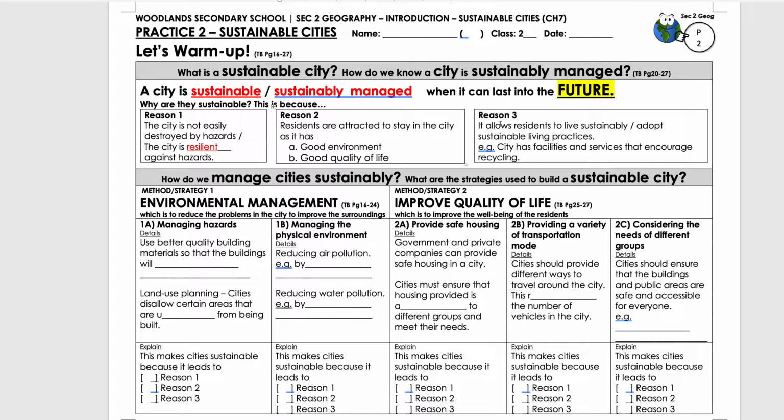The third reason is that cities can have things that make people live sustainably. So basically, it helps them to adopt a sustainable lifestyle, like, for example, get them to recycle and reduce waste, get them to drive less. And that is why it makes the city more sustainable.